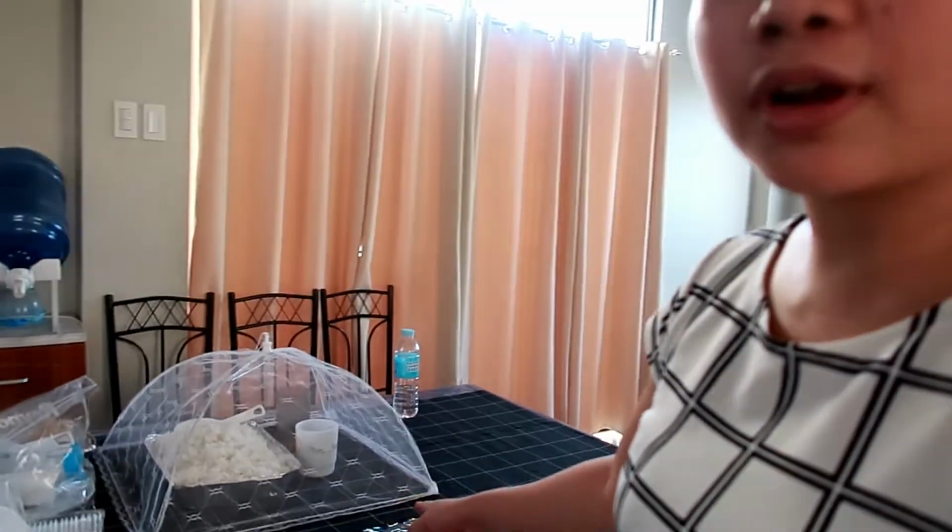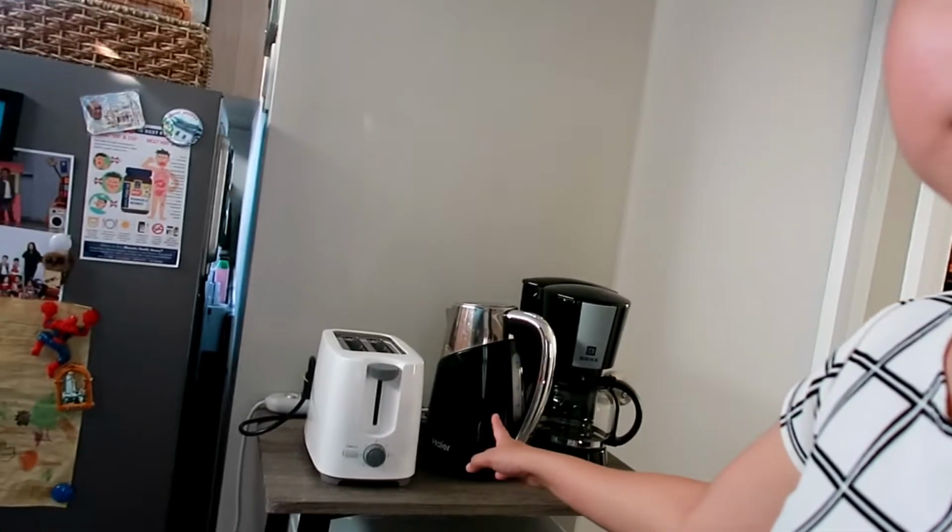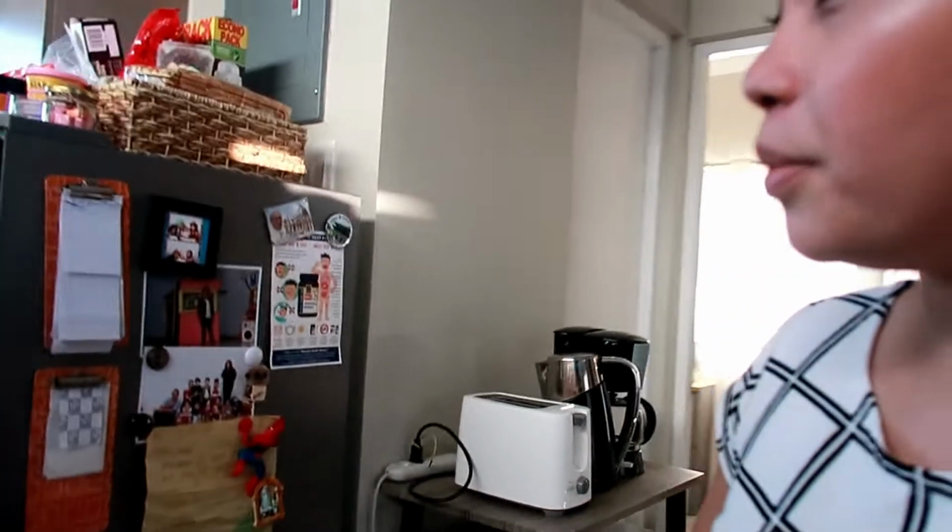So I've prepared the rice. I'm still cooking more rice. We'll have visitors, just family actually and close friends, and the water area and Matthan's milk station, and some of the important appliances.